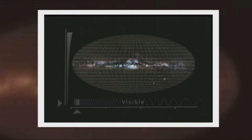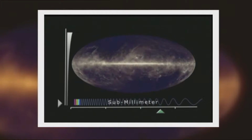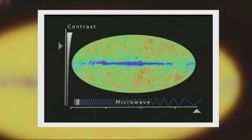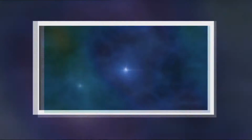WMAP uses 5 frequencies to scan the sky and isolate the CMB signal from other sources of radiation. And what you want to do is turn it into an electronic signal. This is the universe bathed in cosmic microwaves 380,000 years after its birth, a goldmine of data that would change cosmological concepts forever.